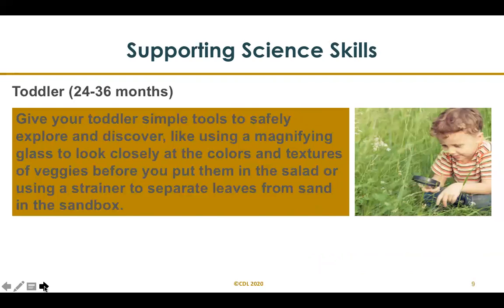Toddlers, 24 to 36 months. You can give your toddlers simple tools to safely explore and discover, like a magnifying glass to look closely at the colors and textures of vegetables before you put them in the salad, or using a strainer to separate leaves from sand in the sandbox. Children love to explore different objects.